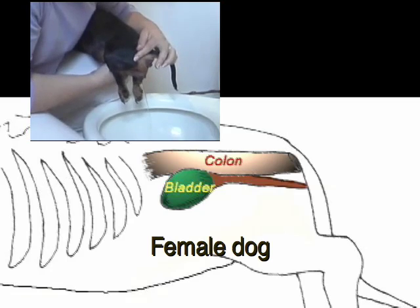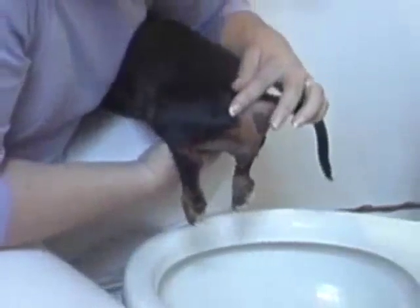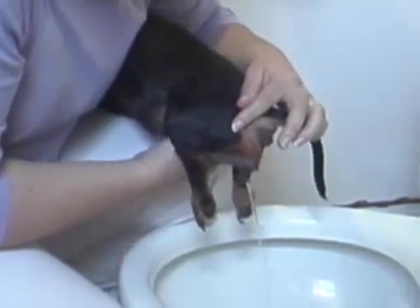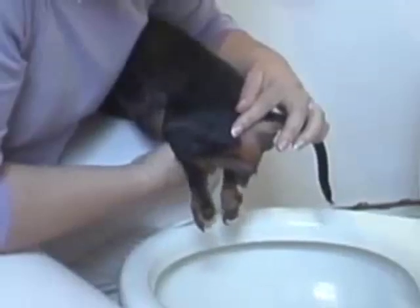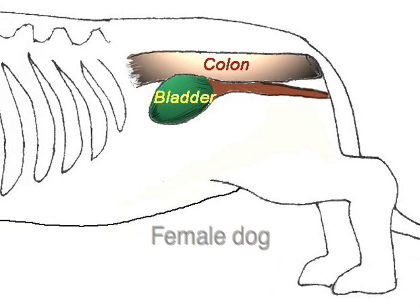With my right hand, I reach under Tabby's body and cup my thumb and fingers around her abdomen. I feel in her tummy for something that feels like a water balloon. That's the bladder. I squeeze gently, mostly with my thumb and middle finger, in the direction the urine needs to go, towards her tail.